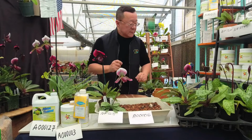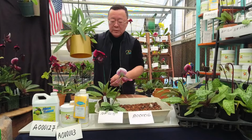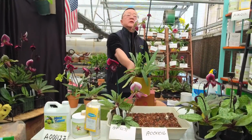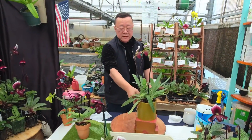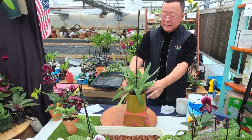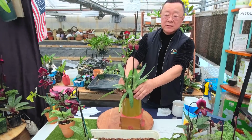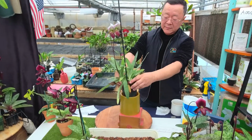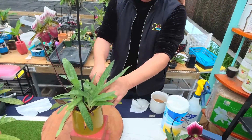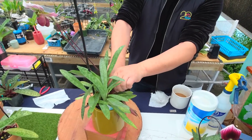I'm going to show you an example. This is the colossum variety of Thailandensis. This is what I like about the Paphiopedilum. When the plant is this size, they can flower for me 2-3 times a year because I haven't been repotting them. So obviously every spring when you have time, we do the housekeeping. Obviously we have thousands and thousands of plants.